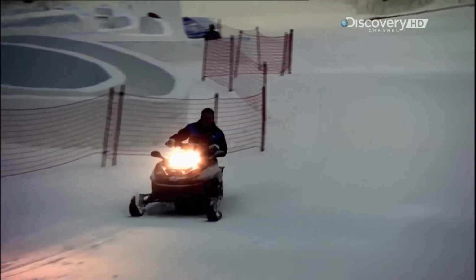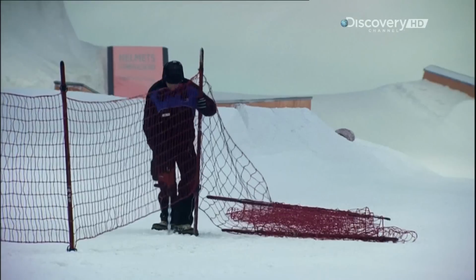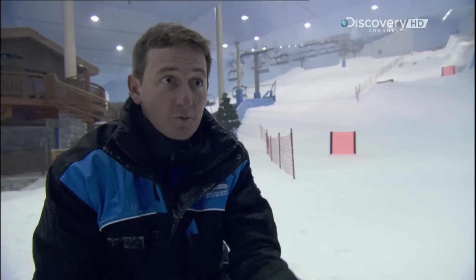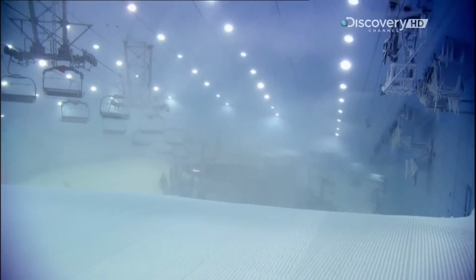Operations Chief Lucas Marchand is fresh from the French Alps, and he thinks the snow here is even better. Outdoor, the elements keep on changing, the humidity, the temperature, the wind. Here we control all of that, so we can do such good snow. The ingenious system is capable of laying down 30 tons of fresh powder every night.